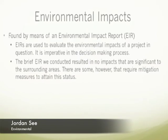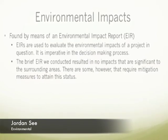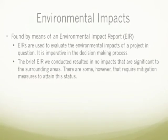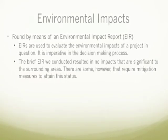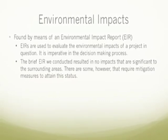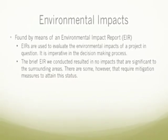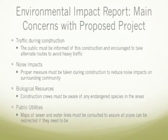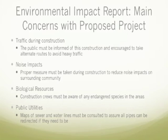The purpose of an environmental impact report is to determine any effects on the surrounding environment and to provide proper mitigation measures to reduce the significance of those effects. EIRs are important for feasibility studies to help with the decision-making process. The following slide has our main concerns that were found after our EIR was constructed.